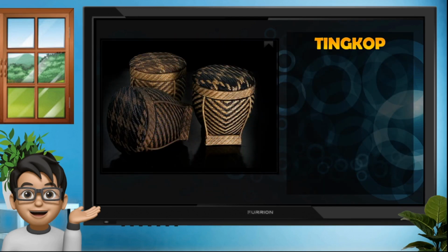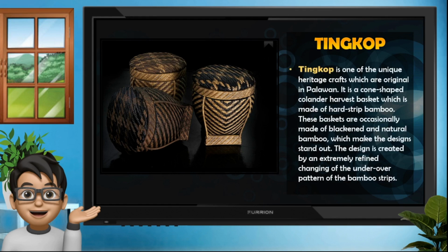Tingkop. Tingkop is one of the unique heritage crafts which are original to Palawan. It is a cone-shaped colander harvest basket which is made of hard stripped bamboo. These baskets are occasionally made of blackened and natural bamboo, which make the designs stand out. The design is created by an extremely refined changing of the under-over pattern of the bamboo strips.